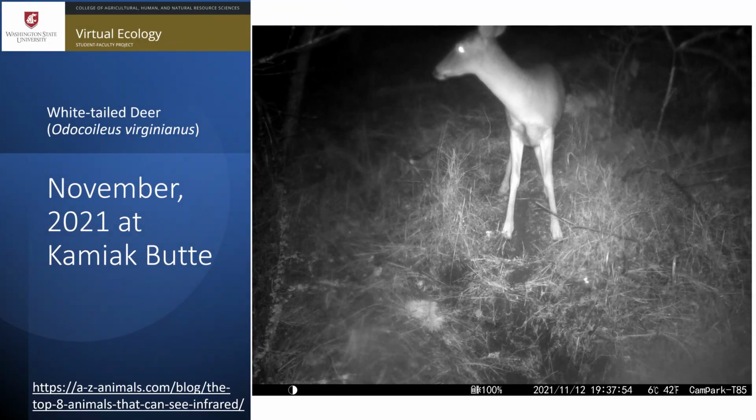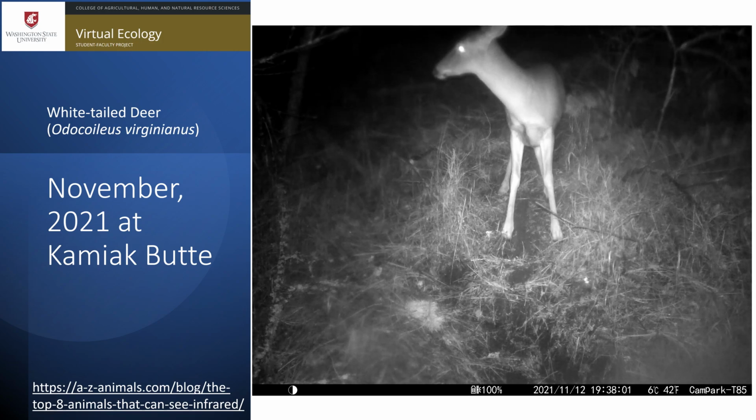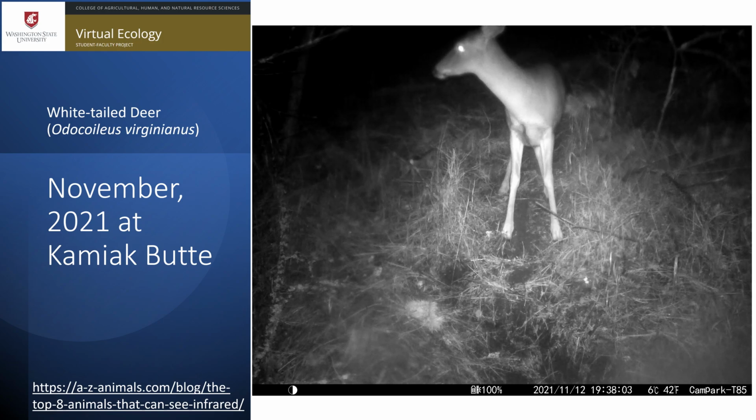We return to our doe on November 12th. Is she cautious of this camera's infrared technology? Well, I just make observations and I see repeated responses. It is reasonable to determine they see something not normally seen at night.